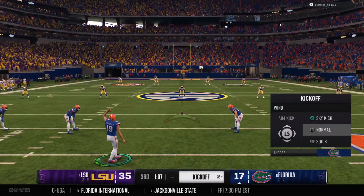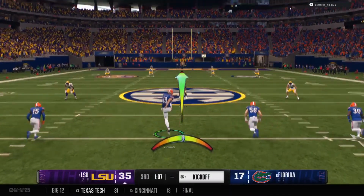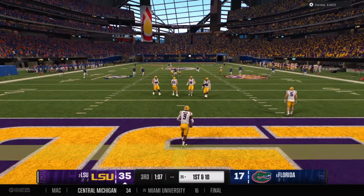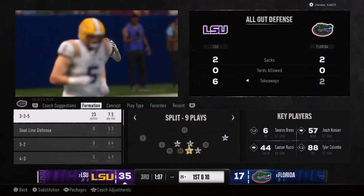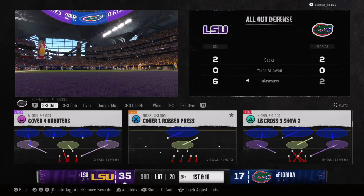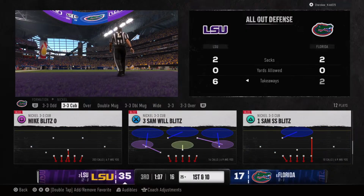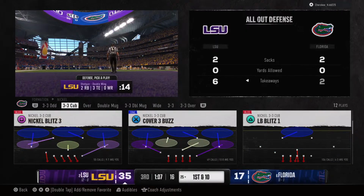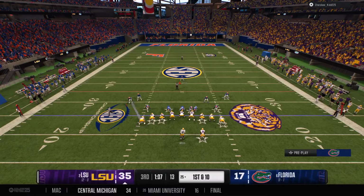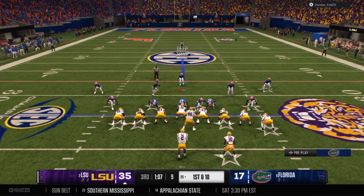Here's the kickoff team now, set to boot this one away. 35, Florida. And the returner elects to fair catch it. No return. And that Bayou Bengals offense is back out on the field. The last possession ended in an interception. Let's see if they continue to trust this quarterback in the passing game.